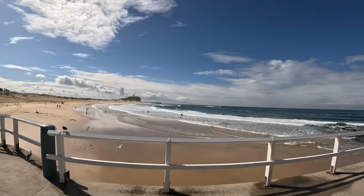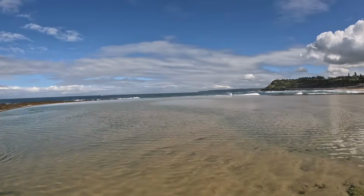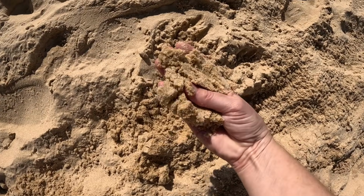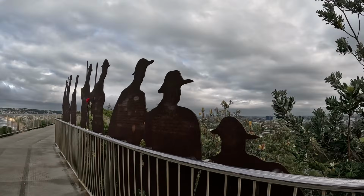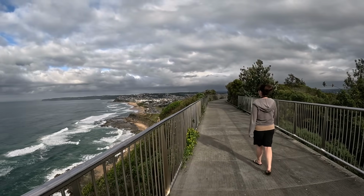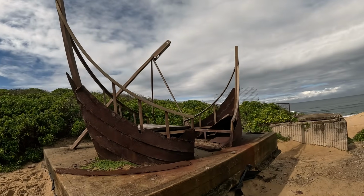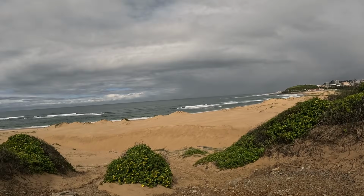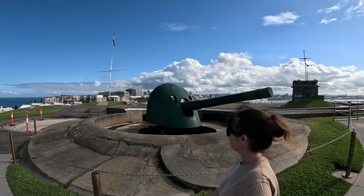Start your visit at Nobby's Beach, the ocean baths, or the canoe pool, a couple of the best swimming spots on the East Coast. Then you can walk the Anzac Memorial Walk, a cliff-top path with amazing views. Finish with lunch at Derby Street, home to cafes, craft breweries and boutiques. For those who love architecture and history, the Newcastle Museum and Fort Scratchley are worth an hour or two of your time.